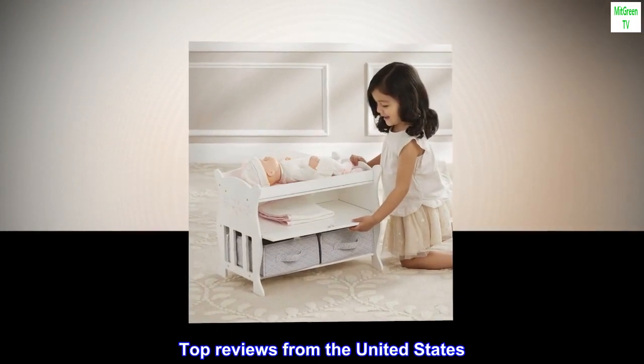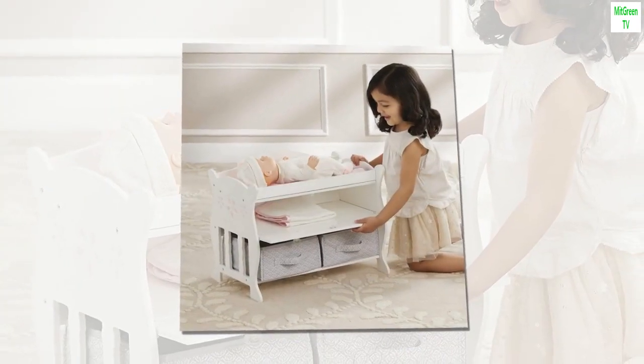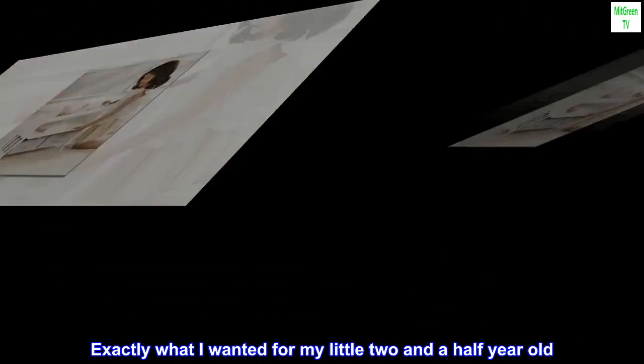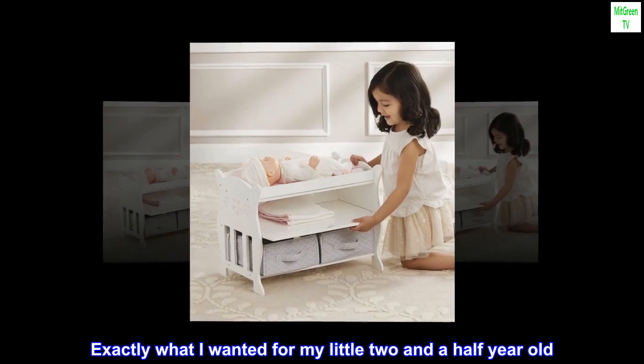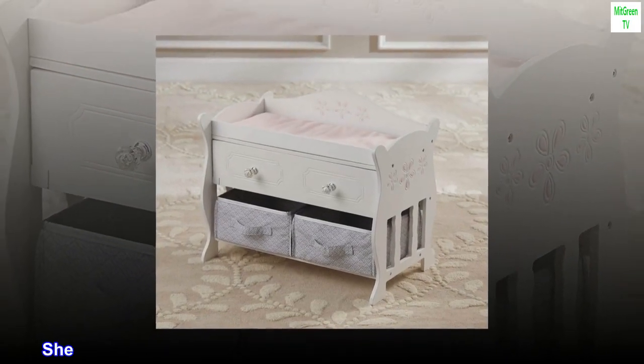Top reviews from the United States. Cute and perfect. Exactly what I wanted for my little 2.5-year-old. She loves putting her dolls to bed. She hasn't managed to break it yet either, so it seems sturdy enough.